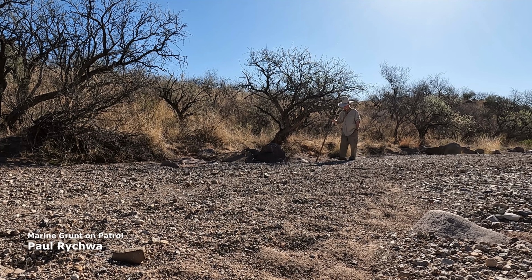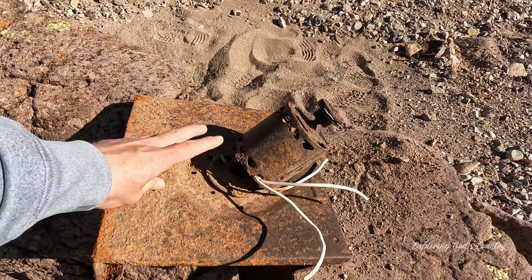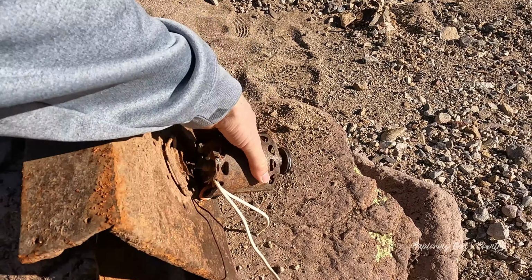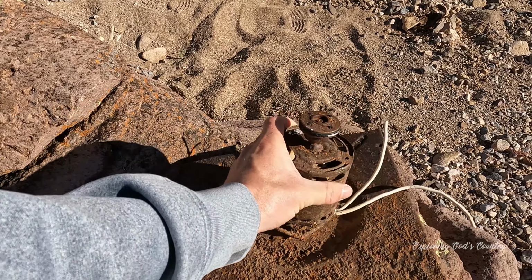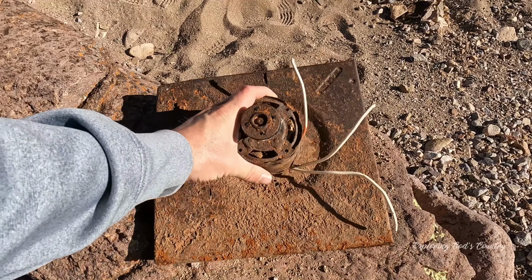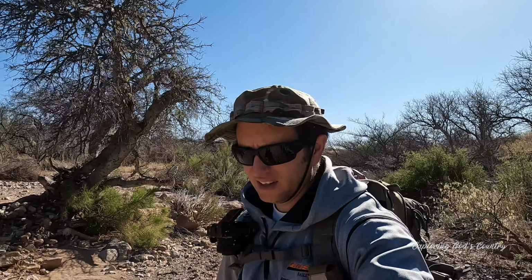This is from a oven hood or something, huh? Little motor here. Kind of weird to find out here. This spot's pretty interesting. There's another side of the creek back here.